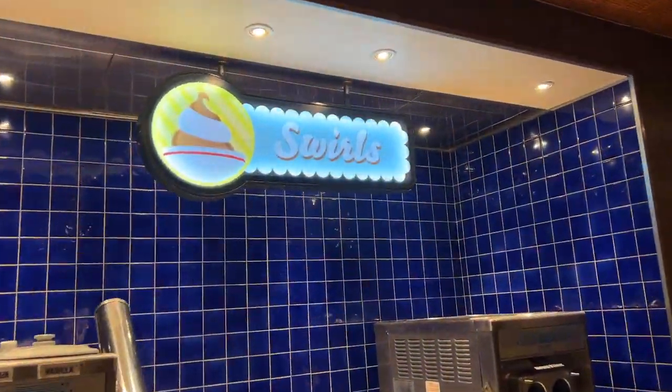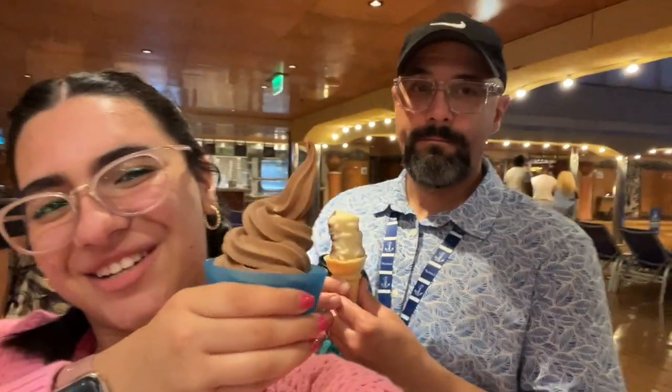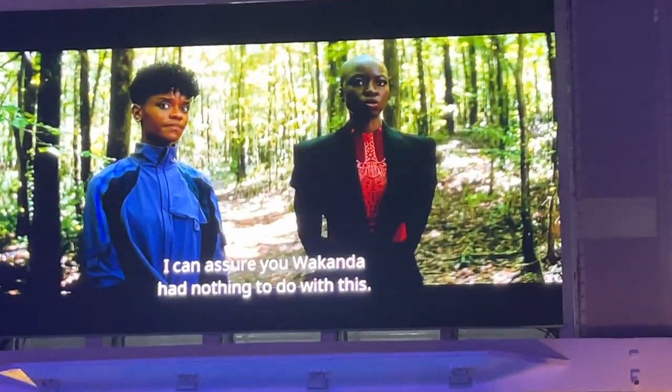It's 11 p.m. You know what that means. Ice cream run. My favorite spot on the whole cruise. Mission accomplished. I can assure you, I have nothing to do with this.